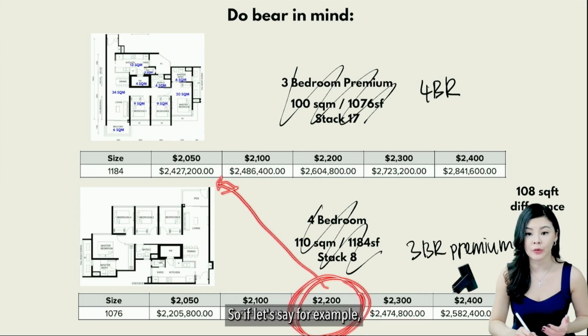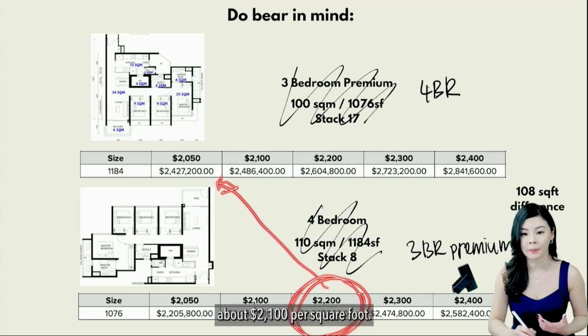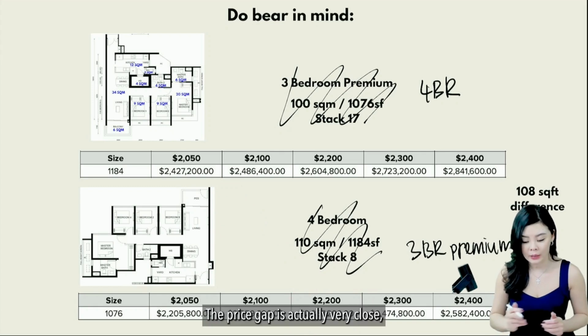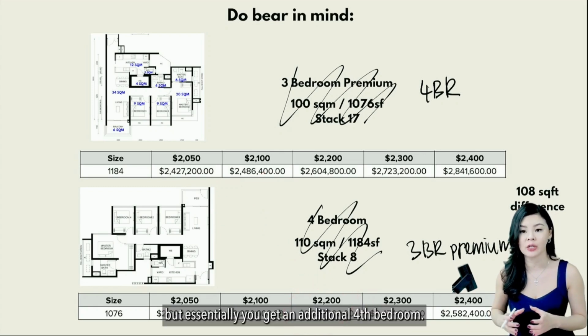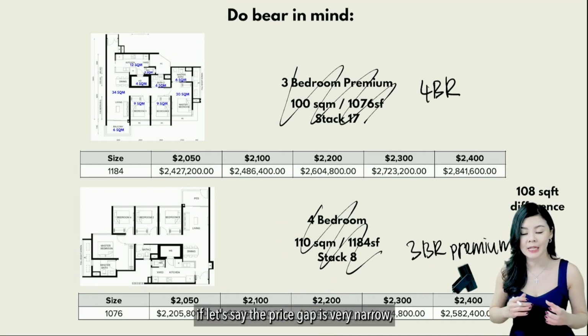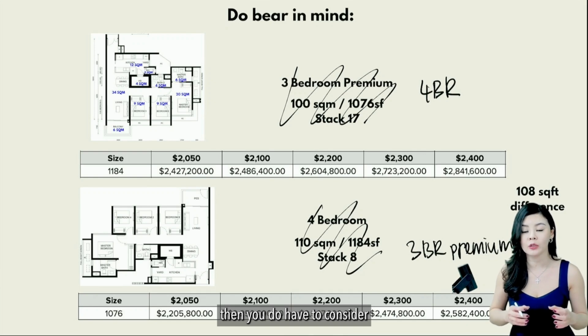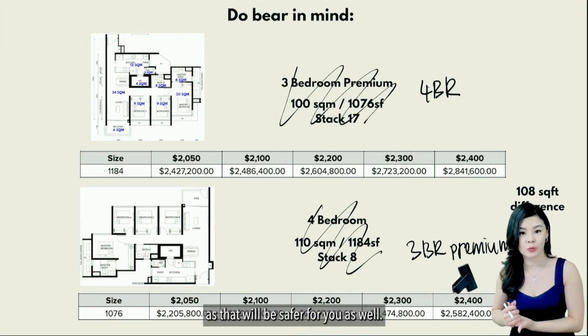So if let's say for example, the developers are going to launch the 3-bedroom premium at about 2,200 per square foot versus the 4-bedroom at about 2,001 per square foot, the price gap is actually very close, but essentially you get an additional 4th bedroom. So in that sense, if the price gap is very narrow, then you do have to consider going for the 4-bedroom as that will be safer for you as well.